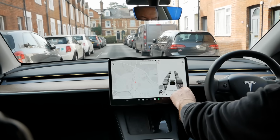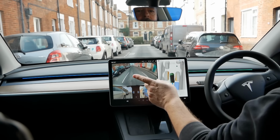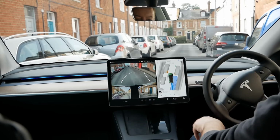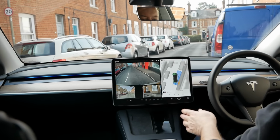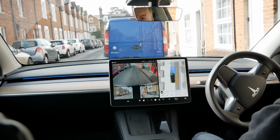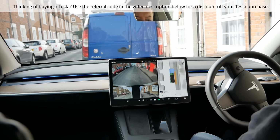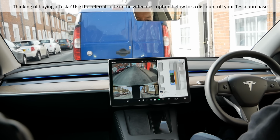So now let's try this very narrow street. So now we've got a car very close there, but a nice long bay to reverse into, as you can see. But it couldn't swing the front of the car out. But yet again, it's done a good job.